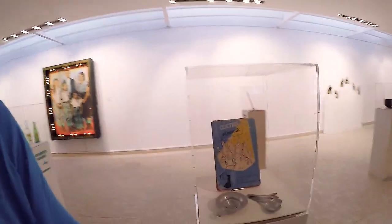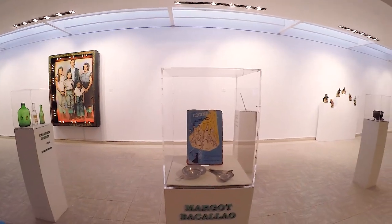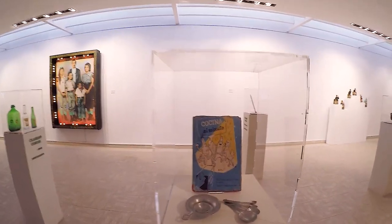Check out some of those ancient artifacts out here. Oh wow, look, a cookbook. 1922 cookbook. Wow.